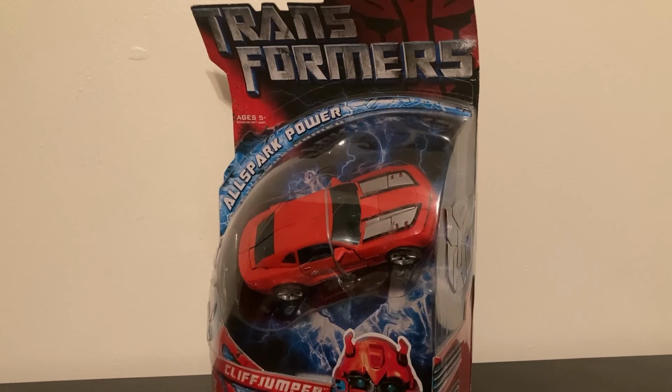This figure means so much to me. This would have been one of the final figures I got while my dad was still in my life, and it would have been one of the first figures I ever bought with my own money. This Cliffjumper, or at least the one I grew up with, was my favorite toy, and it didn't survive childhood, I'm afraid. Some dogs got to it, and as a result, no more Cliffjumper, but it's been a goal of mine to find this figure again in person. And eventually, he just kind of washed ashore here in Georgia for me. And now I have him.